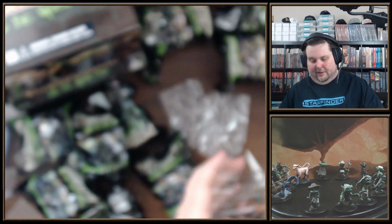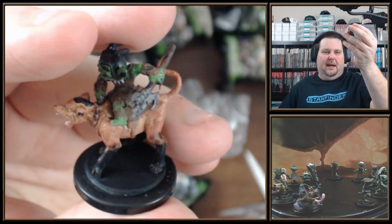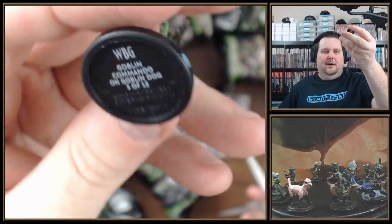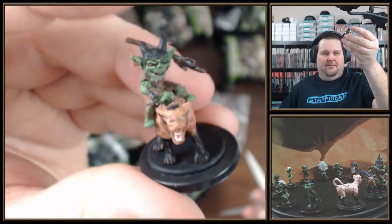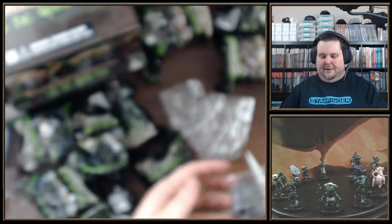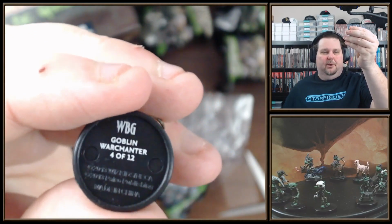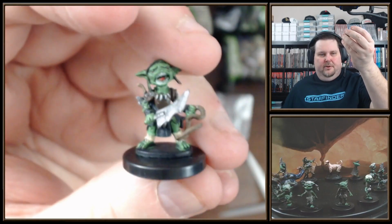Oh wow. Look at this. Cha-ching. Look at this. Another Goblin Commando on a dog. So I've gotten like $75 just worth of 3 minis on the dog. See, this is a common as well, number 5 of 12, but this is a very expensive miniature. Maybe I guess because everybody just snatched them up and everybody wanted those simply because it was like, wow, look at this. This is really cool. Here's a Goblin War Chanter, number 4. This is a common. I'm also going to put this on the side.